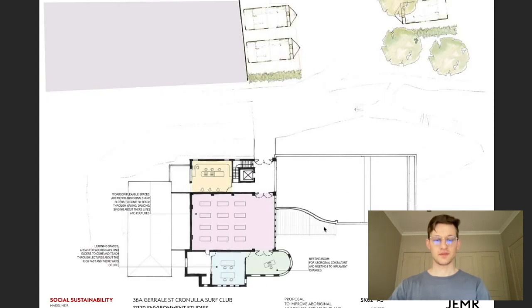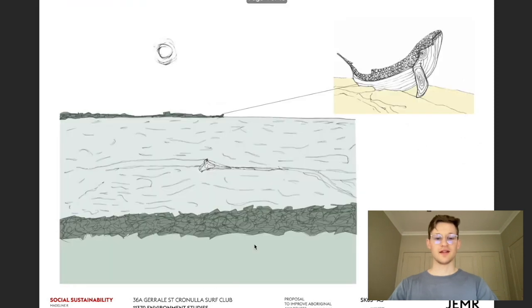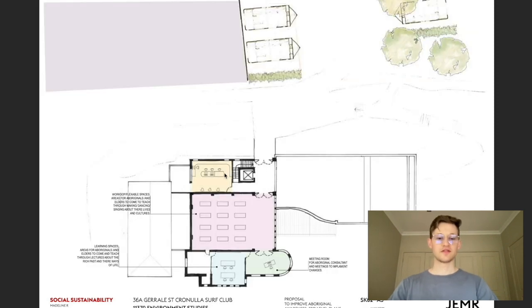Then we decided that the second floor level, which is the top floor but also at ground level, on a very steep slope, is going to be repurposed for classes educating anybody about Aboriginal culture, and that will be run by an appropriate person for that. Then we have an administration room, and then I'll go into what these are here.